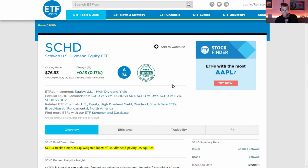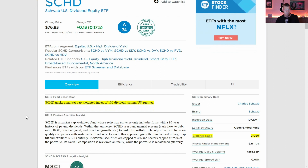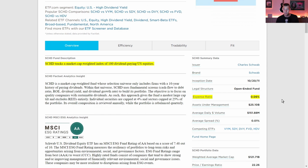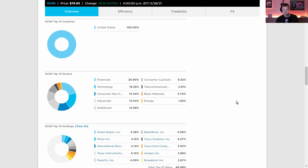And number 2 on the list is the SCHD, the Schwab US Dividend Equity ETF with an A rating. SCHD tracks a market cap weighted index of 100 dividend-paying US equities. The SCHD is focusing on quality companies with at least 10 years of dividend increases, was incepted in 2011 with a very low 0.06% expense ratio and a very nice distribution yield of 2.73%.